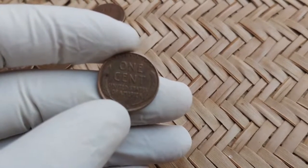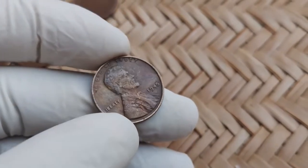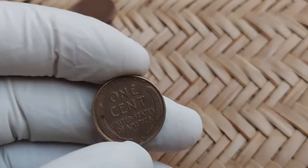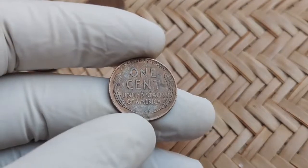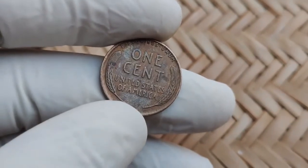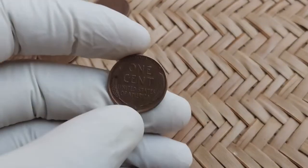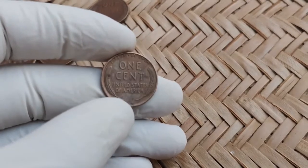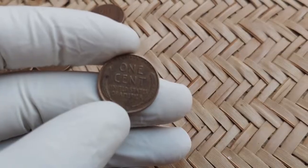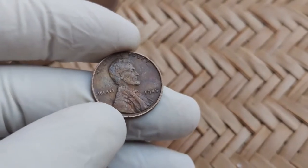The answer lies in rarity, history, and condition. Coin collectors live for the thrill of finding that one coin that no one else has. And when it's tied to an iconic time in American history, and when it's certified in near-perfect condition by top grading services, the value becomes more than just money, it becomes a legacy. That 1945 steel wheat penny isn't just a coin. It's a symbol of wartime sacrifice, a mistake turned into a masterpiece, and one of the rarest coins ever made by the U.S. Mint.